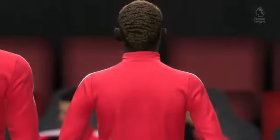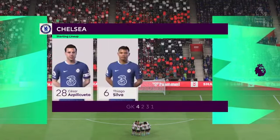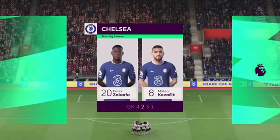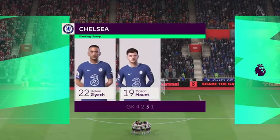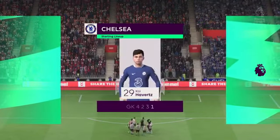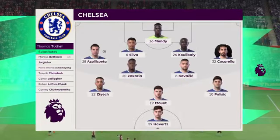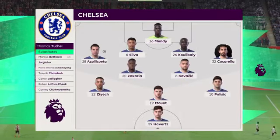Here's the lineup for Chelsea. Edouard Mendy stands between the posts. Kalidou Koulibaly plays alongside Thiago Silva in central defence. Mateo Kovacic starts alongside Denis Zakaria in the centre of midfield. And they line up with just the one striker looking to do a bit of damage.